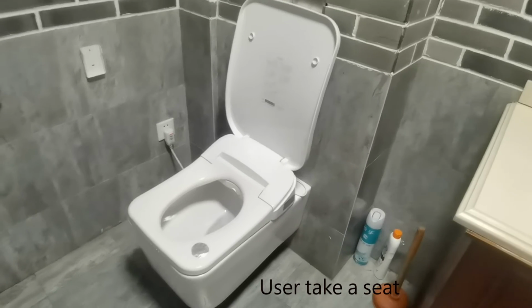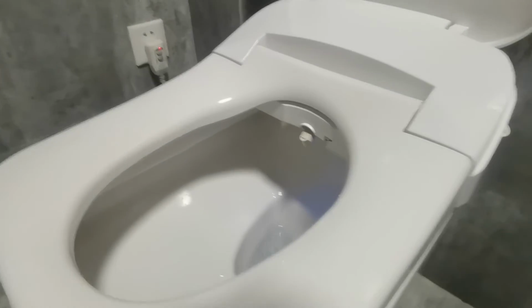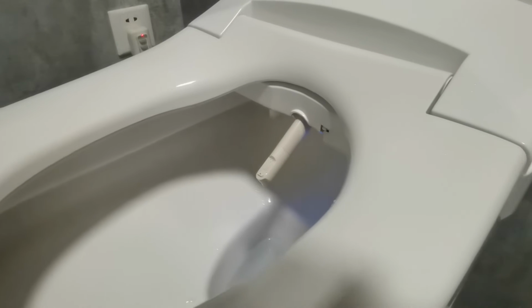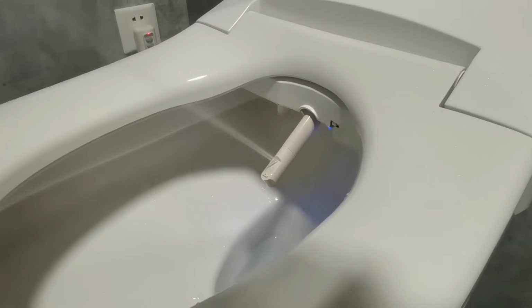The user needs to be sitting on the seat to start the wash and dryer function. Move wash, front and rear wash. A spa-like massage experience, cleansing with nozzle movement back and forth.